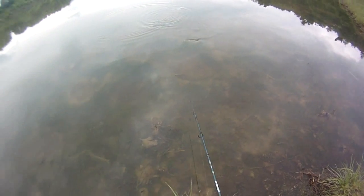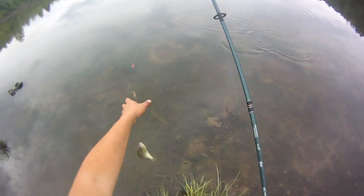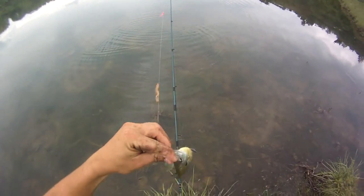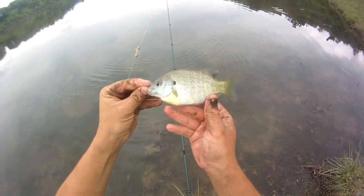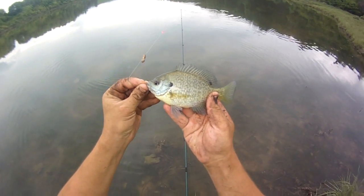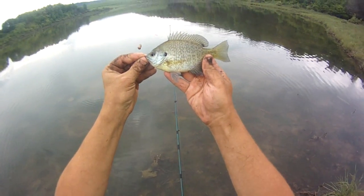This is why I like to keep working different spots. There's always a hot sunfish bite somewhere. Just gotta find where they're staging. It'll be different based on the year, different conditions each year, and it'll be different based on the time in the season.